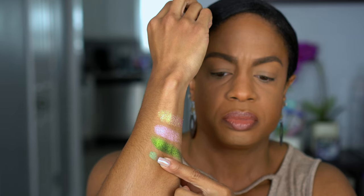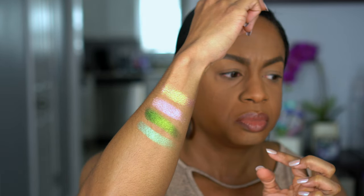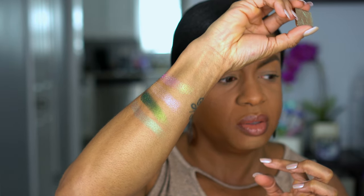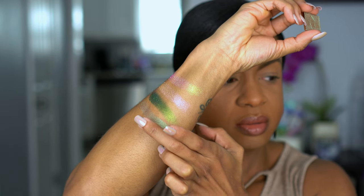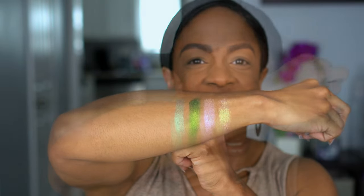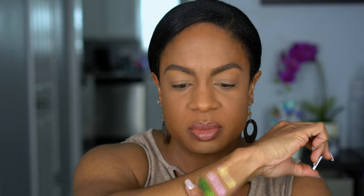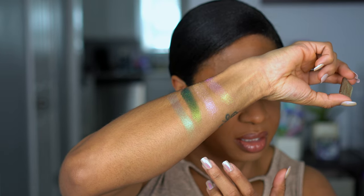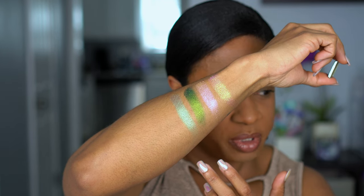I don't see red. Oh, what's that color right there? Up here at the top. I don't know what that is. But either way, super shifty. I'm gonna build that one up a little bit more. This one is really smooth. Oh, I do kind of see the red. I hope it's translating on camera, but I see it. So, okay, I will give them that one.